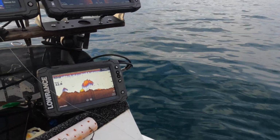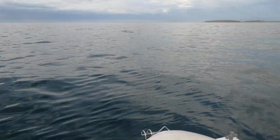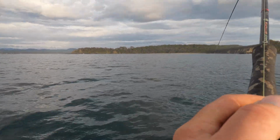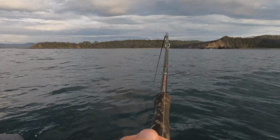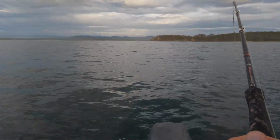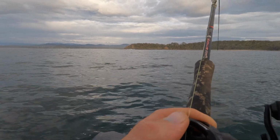I was just pulling my lure in. I've gone across this school and a little bonito's come up and grabbed it right at the boat. So this will be another one for a bit of fresh bait. I was just going to duck out to the end of the point out here and just see if there's any kingfish sitting out there.